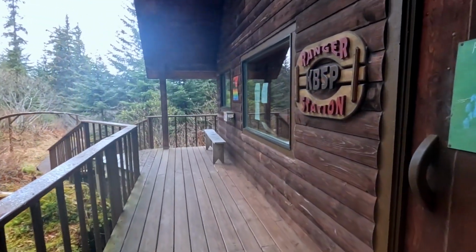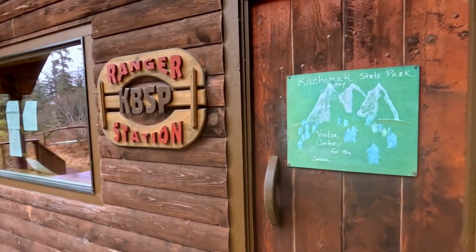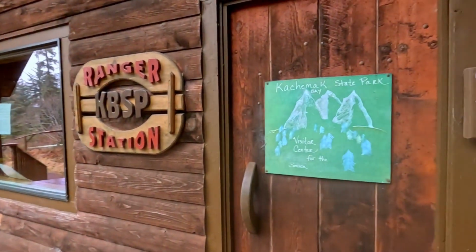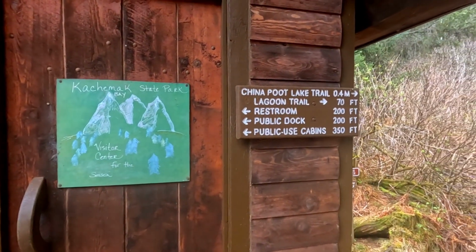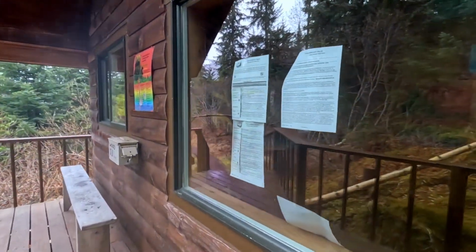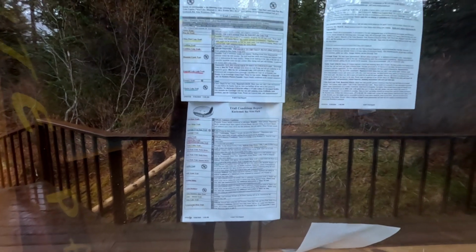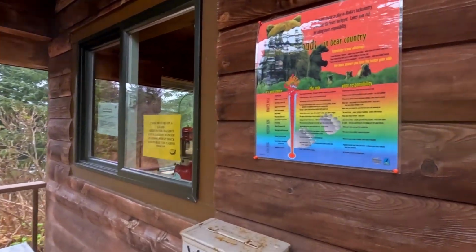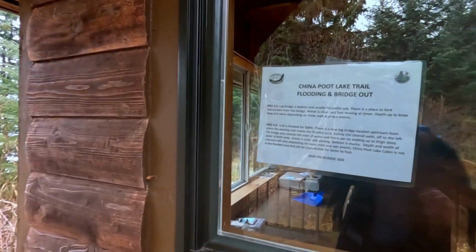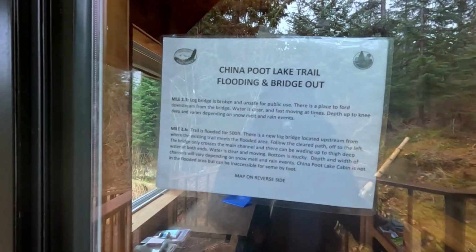And this is the Kachemak Bay State Park Visitor Center. It's not open yet. No rangers here. But looks like you could stop in and get some nice information when they are here. This is a trail report from last July, so that's all out of date. And some other bear information. And here's that sign about the bridge being out. So yeah.